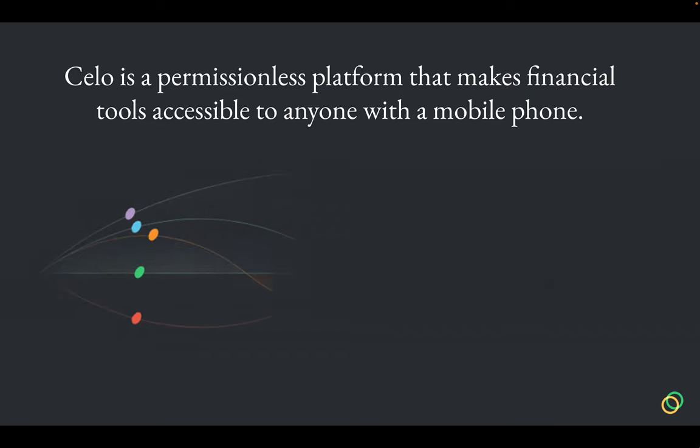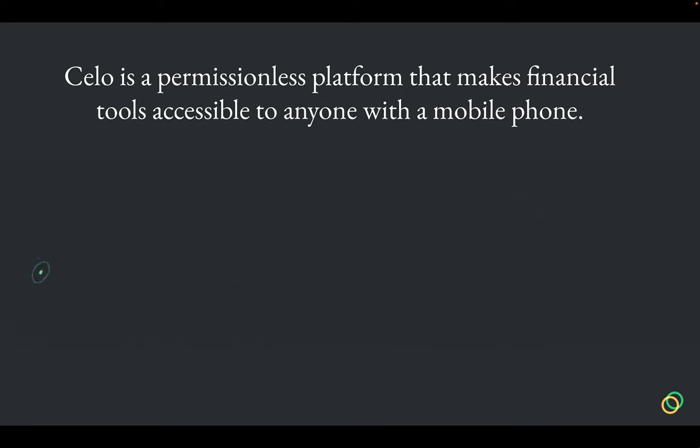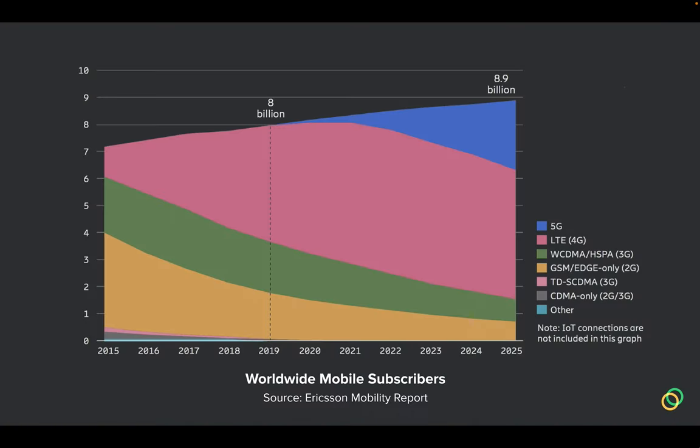So what is Celo? Celo is a blockchain platform. It is a permissionless platform that makes financial tools accessible to anyone with a mobile phone. So lots of people have mobile phones. They're important. They're here to stay. How can we make blockchain technology, permissionless finance, accessible to these people?